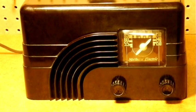The case styling has been called Machine Age or Art Deco. This is probably the most famous model of Northern Electric AA5, and they were made in such large quantities that they are not rare or particularly valuable.